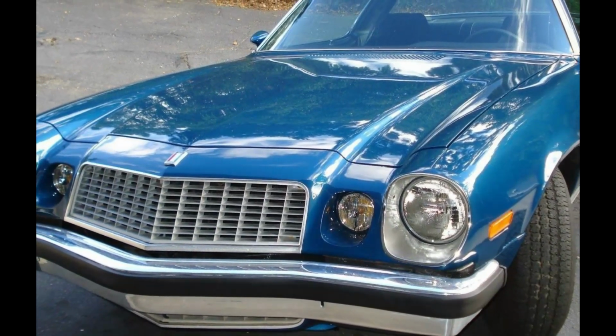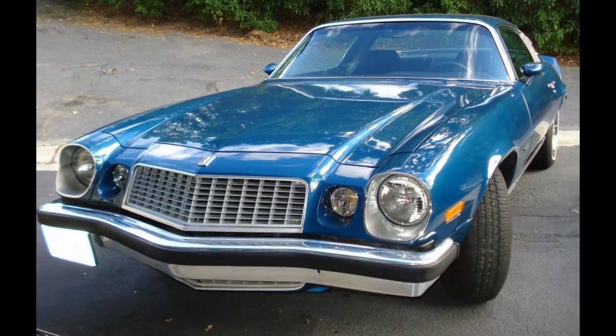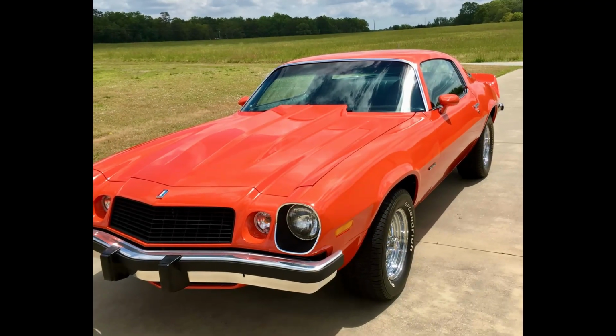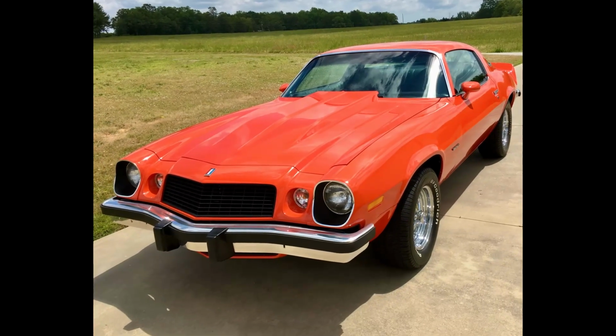The Camaro's popularity was soaring. Sales totals jumped significantly for 1976, the best year yet for the second generation, and were to improve even more dramatically as the decade progressed.